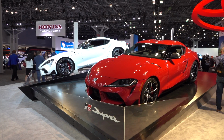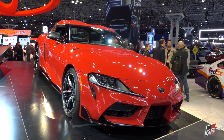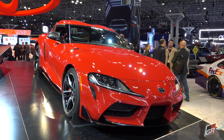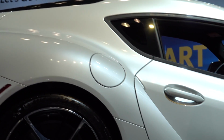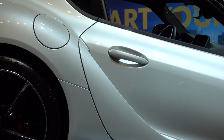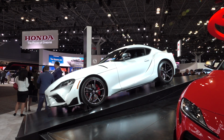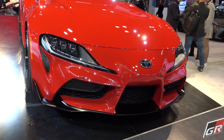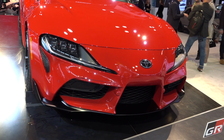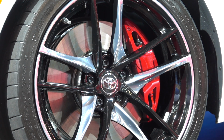It's been a long time since this badge appeared in a Toyota showroom. The Supra is back, though certainly different from the last one. This one is a joint venture between Toyota and BMW, and it's based on the same architecture as Z4. It goes with a turbocharged inline 6, making 335 horsepower and 365 pound-feet of torque, plus an 8-speed automatic. Look for it in the summer of 2019, starting at around $50,000.